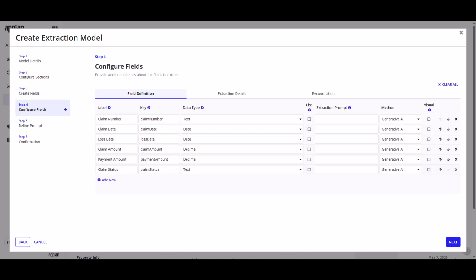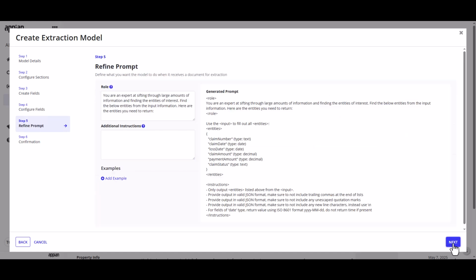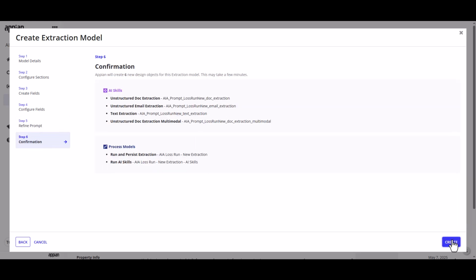And we can see it configured our fields and our data type, and this is where we can also add an extraction prompt to provide additional instructions to fine-tune and get better accuracy, but we're going to come back to that. The last part is we want to tell the model what role we want it to play and provide any additional instructions. So for this example, we're going to tell it to play the role of an underwriting operations expert. And finally, we're going to create the model for us to work with, which will also generate all the design objects so we can easily deploy them into production.